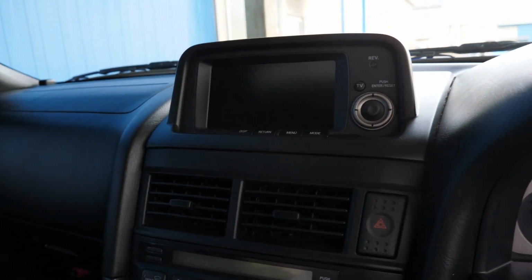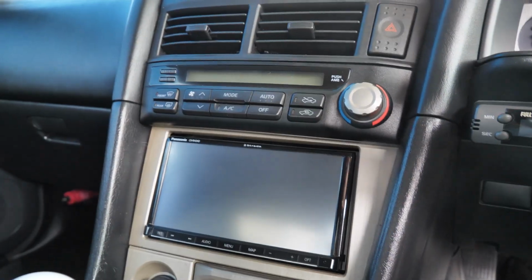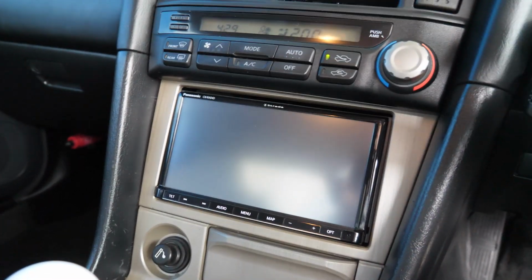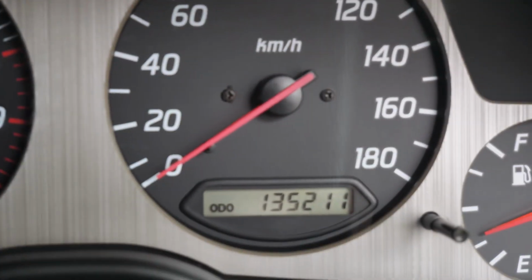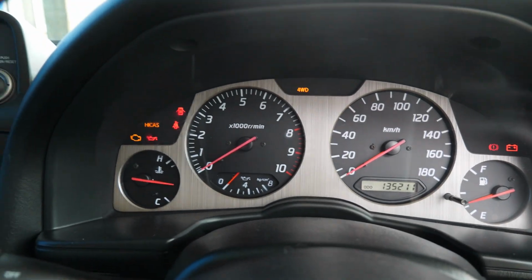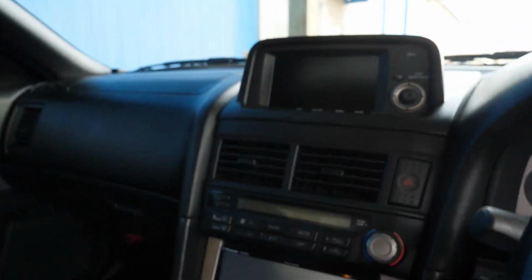And here is the multifunction display and Navi system, and I'll start this up so you can actually see that and the mileage here. And there we go, 135,000 on the clock there. And just to stop the beeping, I unplugged that there.